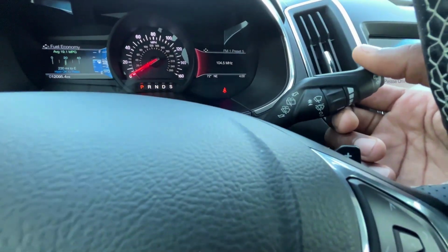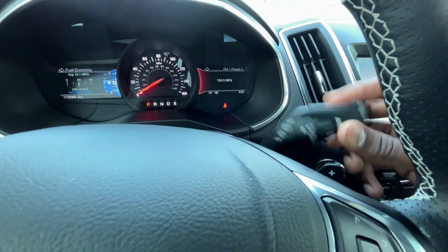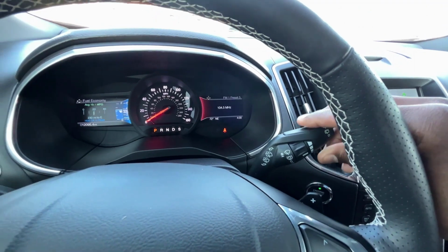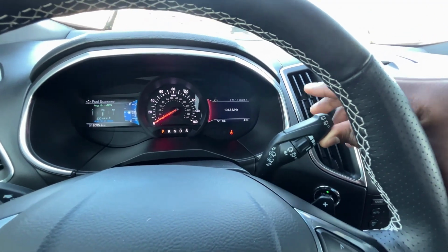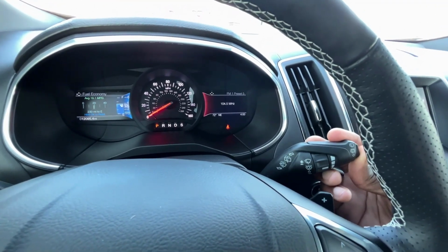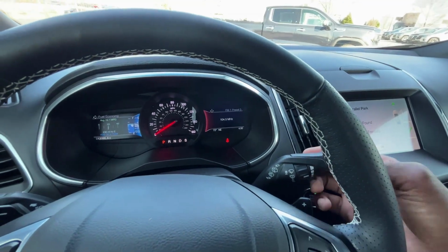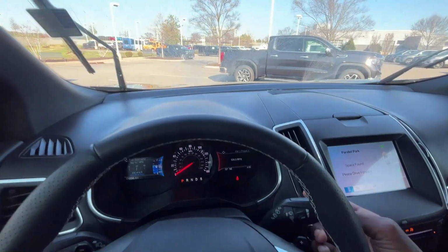But we can set that to, this is our intermittent here, or auto, and then we can one touch there, and then we have low, or auto, low, and then high. And then the rear wiper, flip that switch there, and then pull back for rear wiper fluid and push up for front wiper fluid.